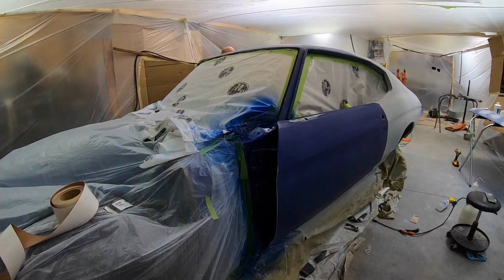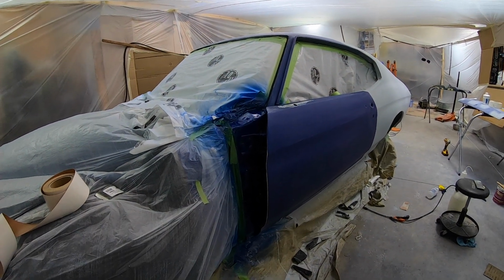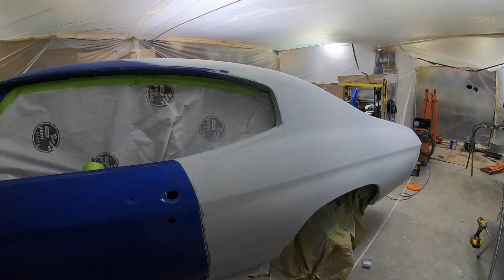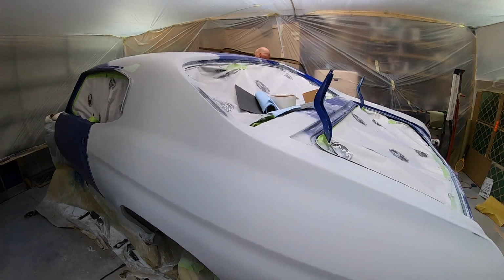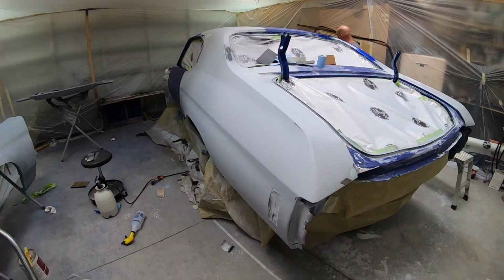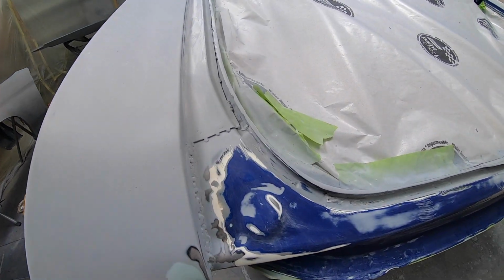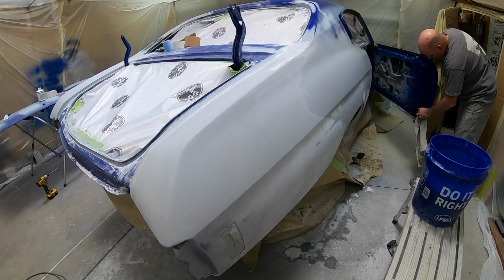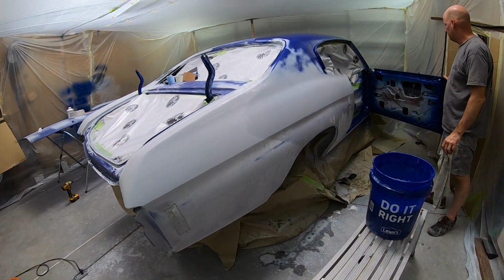But yeah, it's a never-ending process. You door jam, and then you hang your doors back on your car, and then you sand some more, and then you find some things that you need to fill, and then you find some things that need to be corrected, and get into all the little nooks and crannies everywhere. But the driver's side is done, so he transitioned over to the passenger side this morning.